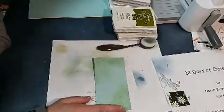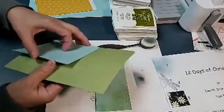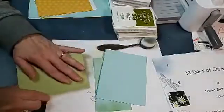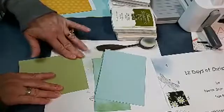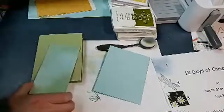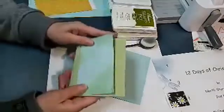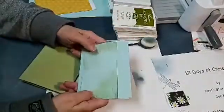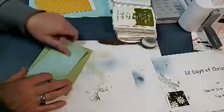And then we'll have to decide if we want. I have Pool Party and Pear Pizzazz. I did use soft seafoam ink. I forgot to tell you that. So do we like that? Or do we like that? No, I think I like the green. I have no idea where I'm going with this. That's all I have planned.